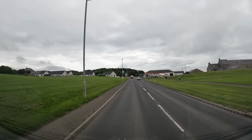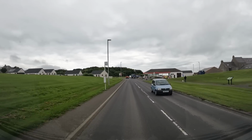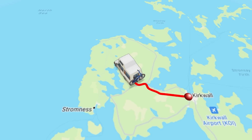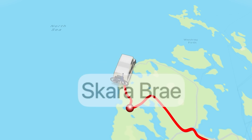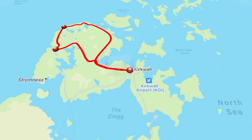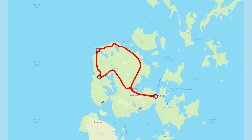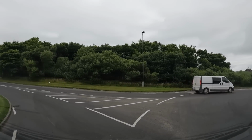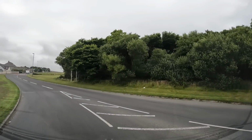Right, so today we're off to Skara Brae, aren't we? Yeah. At the roundabout, take the first exit to A965. I was chatting to someone last night whose wife is an archaeologist, and he was saying it's been dumbed down a little bit. He wasn't too impressed with it. He said there's lots of touch screens aimed at the 9-year-old.